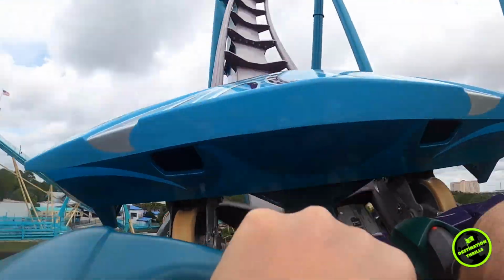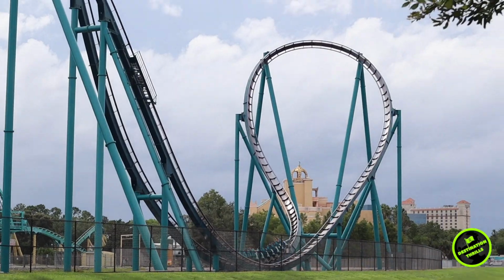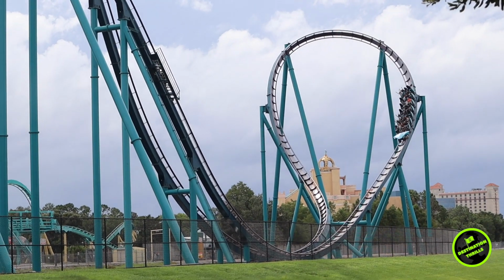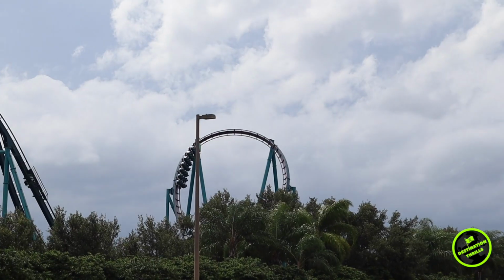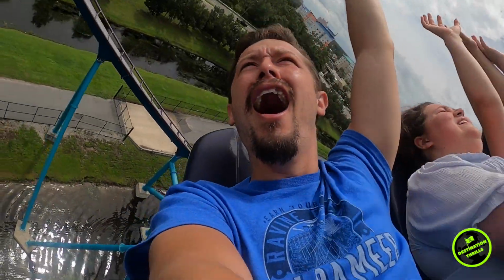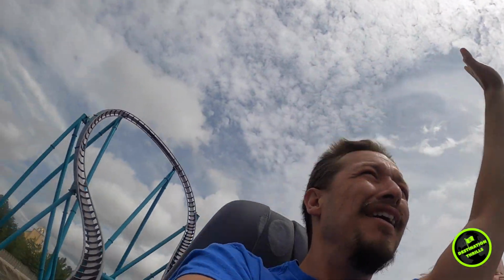After the airtime hill, you dart straight into the hammerhead turn, and I'm so glad that they put a hammerhead turn element on a shark themed coaster, even though Mako is not a hammerhead shark. I just thought that was really cool, and I'm glad the park did that. This element isn't anything crazy, it's just a way to turn the coaster around, and it gives you a change of pace instead of just Camelback Hill after Camelback Hill.